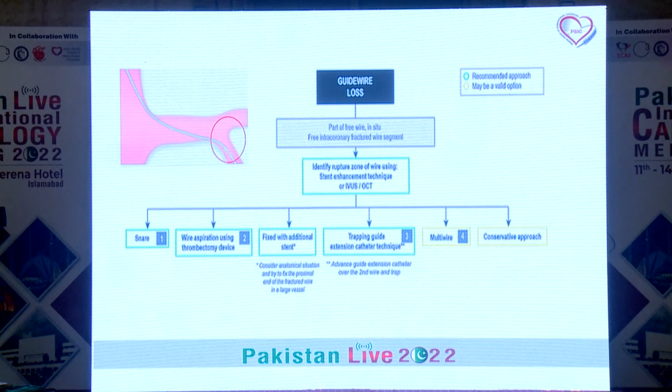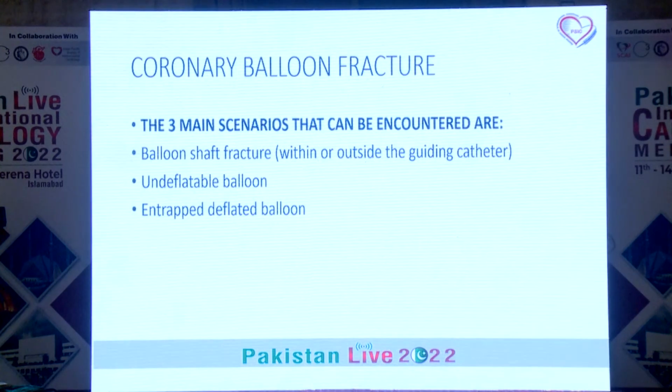If the guide wire is lost and it's a free intracoronary fragment in the coronary, we can use the snare to get it. Wire aspiration using a thrombectomy device can be done. It can be fixed with an additional stent, or it can be trapped with an extension guide catheter. Multi-wire will also be another option available to us. That's also for the wires.